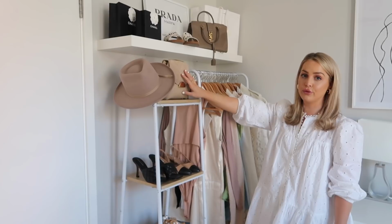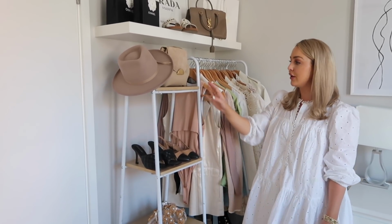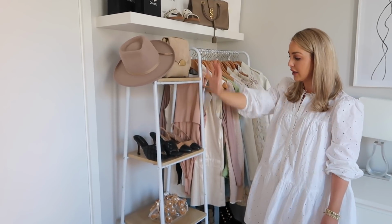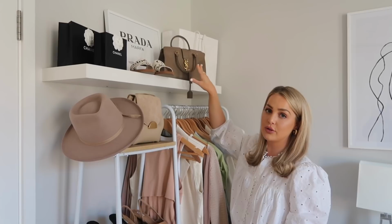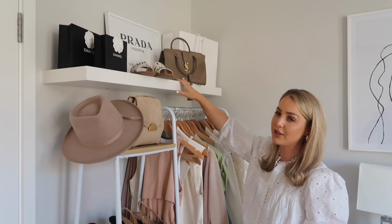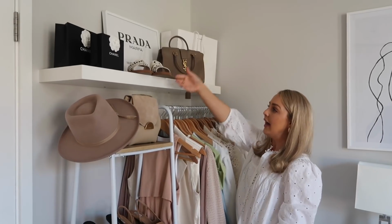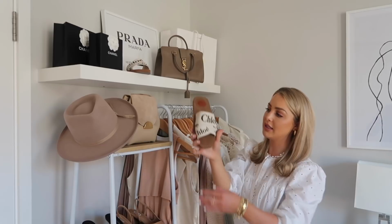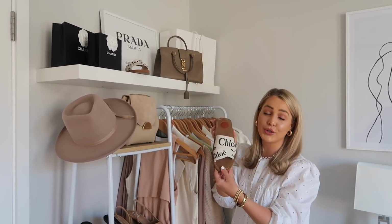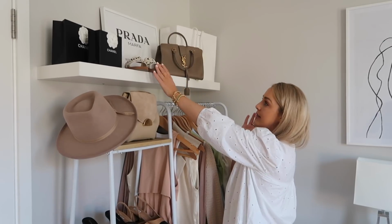On this side of the rack is the shelves, and I think this is great to make a feature again. So I've just put my favourite bags, favourite shoes, and then above it is this IKEA shelf which stores my luxury purchases that I wanted to have on show. So I've got my YSL bag up here and my Chloe sandals, which I have been loving. Chris got me these for my birthday and I just think they're so cute for spring and summer. And obviously they've got my name on it, so they sit nicely up here.